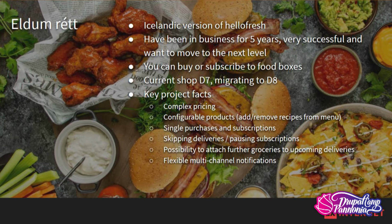So you can obviously skip deliveries, right? If you say, oh, I'm going on vacation next week, then I'm going to skip my subscription for a week. I can also pause them.